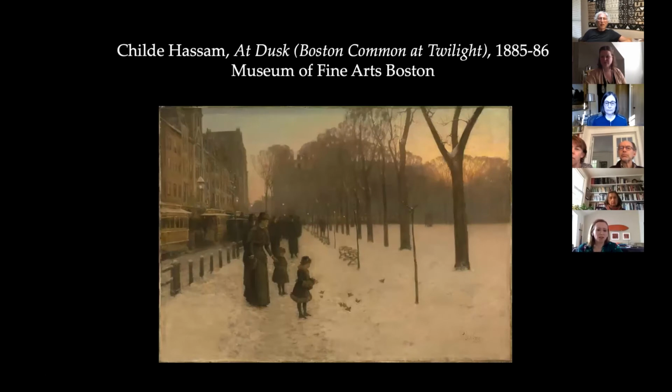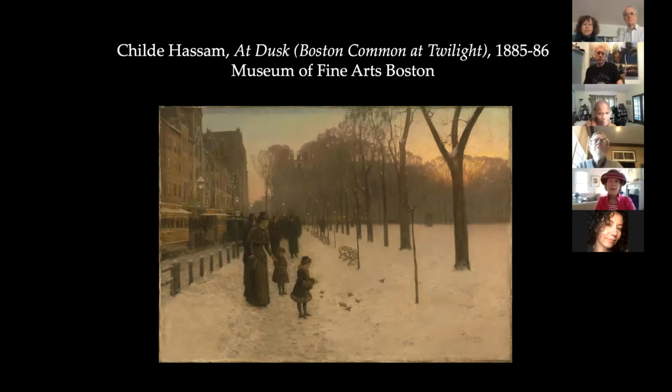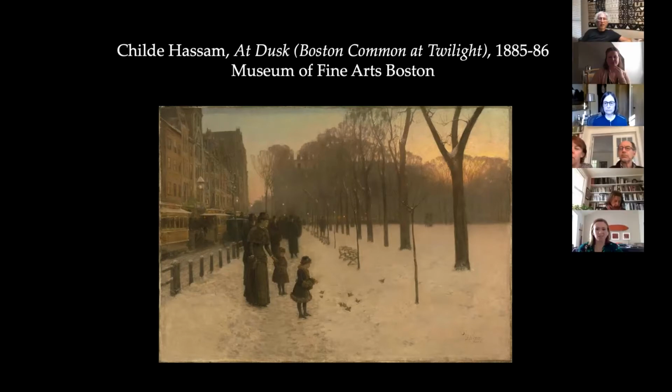Boston is also a city, not just a city that appreciates European training, but also a city that really pioneers the taste for Impressionism in the US. Boston was much more supportive of Impressionist artists. Childe Hassam was one of the first to really bring back a truly Impressionist influenced style in the mid 1880s to Boston, and he's doing these wonderful paintings of Boston. This is my favorite Hassam style, actually, is the work he does early in Boston in the 1880s.